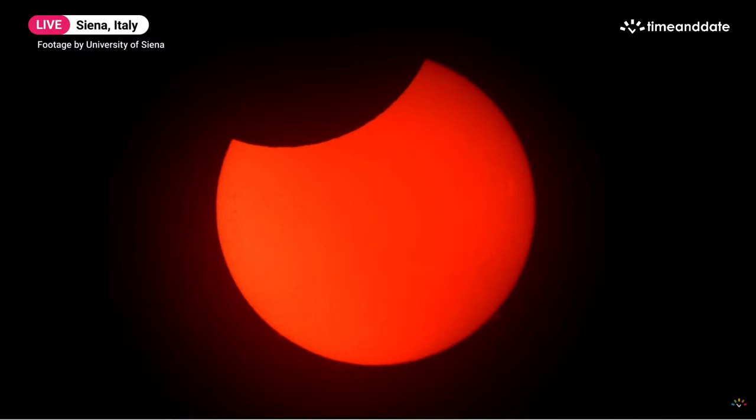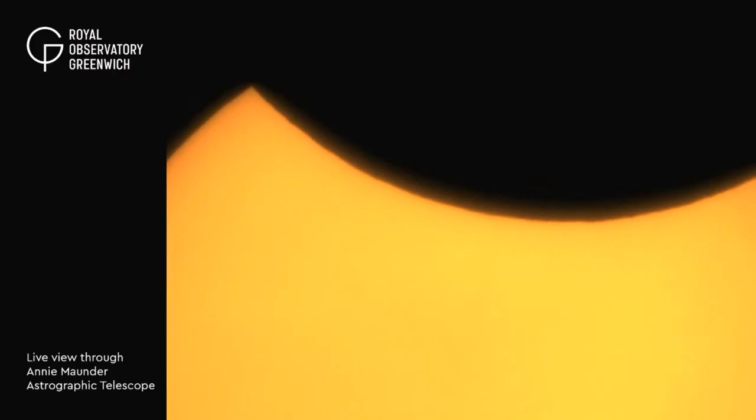So here we are looking at Siena in Italy. Now, their view of the eclipse is looking rather splendid, isn't it? They've got rather clear skies where they are. We are very jealous indeed. But they've got a fantastic view there, and they are approaching maximum. In fact, pretty much bang on there, just a little bit more than us here in Greenwich. And what a fantastic view.